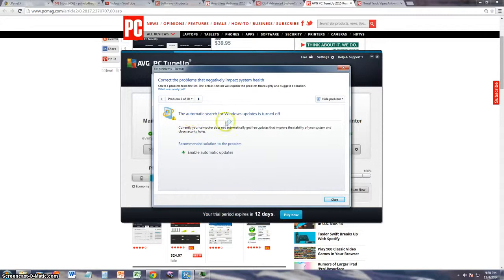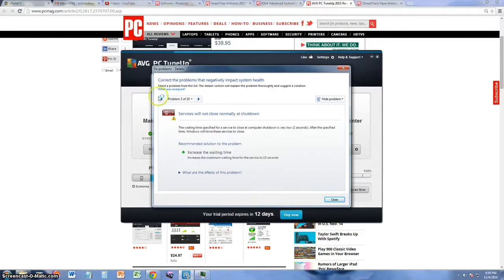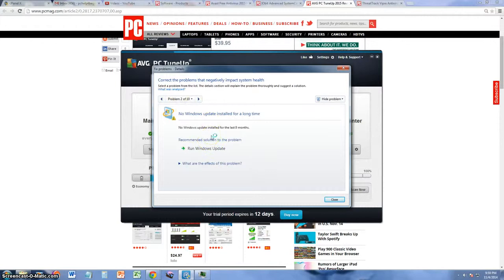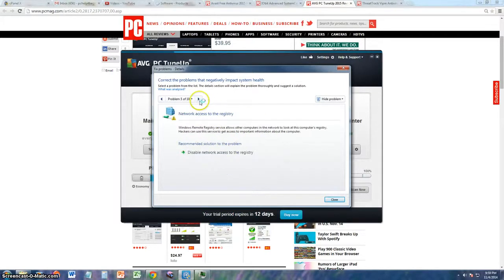First one is automatic search for Windows Update is turned off. Second problem, no Windows Update installed. Those Windows updates, I have them that way because I hate Windows updates. I only get the ones I think I need. I know it could be dangerous or whatever, security issues, but Windows updates sometimes, I'm working on something, my computer just restarts on its own. I hate that, so that's why I did that. And problem 3, services will not close normally at shutdown. You can go ahead and fix that.